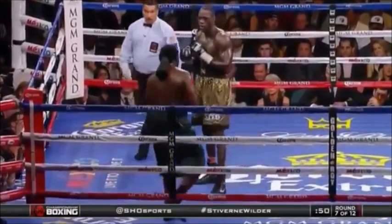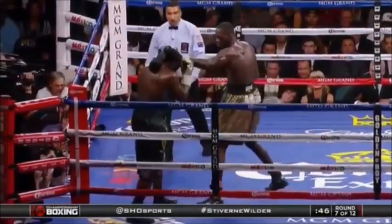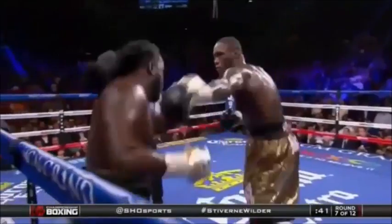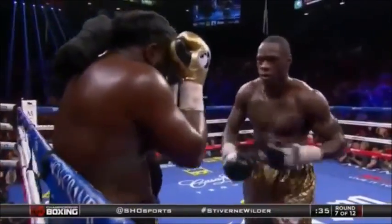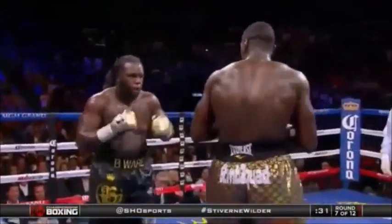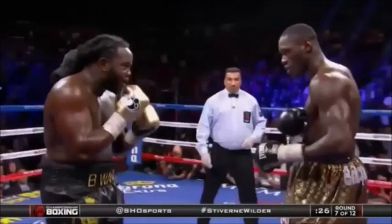Another right hand by Wilder. Stiverne taking the shots of Wilder, but eats another 1-2 that pops his head back. Left hook by Wilder. Instead of talking, Stiverne needs to be defending and punching. And you wonder, as Wilder continues to unload, it's Stiverne taking all kinds of shots.